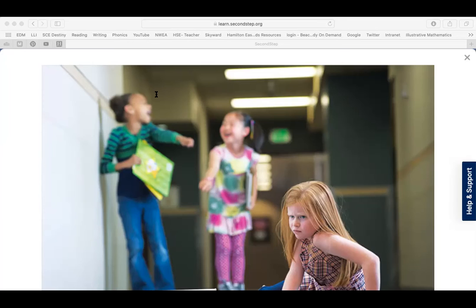Sometimes it doesn't work to ignore someone or to tell someone to stop in an assertive way. And when that happens, it's important to go and ask a grown-up for help. Now, who do you think are two grown-ups that could help Nikki or help you at school? Maybe your teacher or another first grade teacher. What if you're in art class or in gym? Can you go to those teachers too?